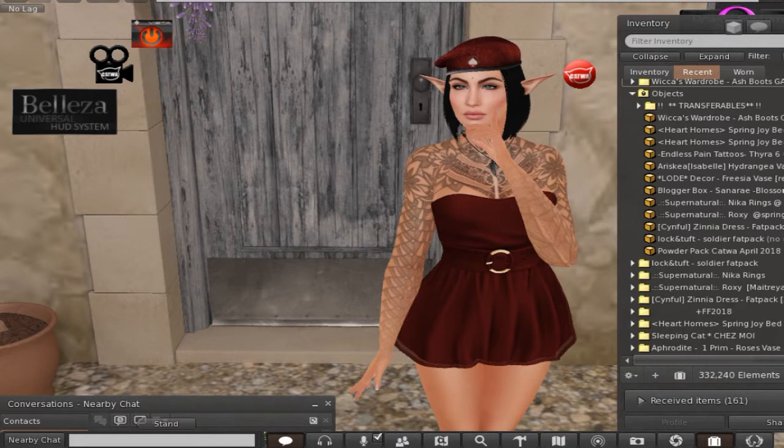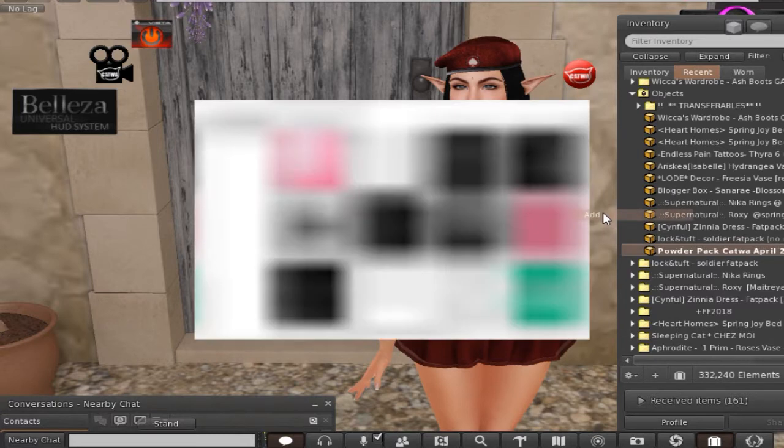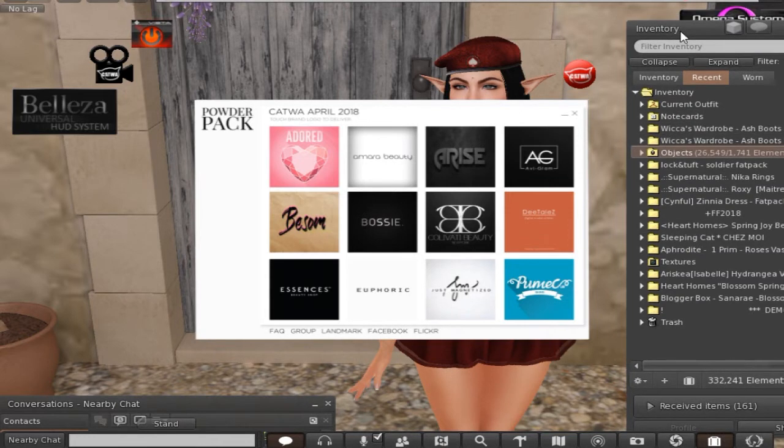Alright, so today I am lucky enough to have an awesome partner who sent me this month's powder pack. So we are gonna go through this and have a look at it. I know I haven't done an unboxing video in a long time, but I figure, why not start with this? And it's Catwa, so perfect. And I'm going to open it using my Jessie J shape that is going to be released very soon.